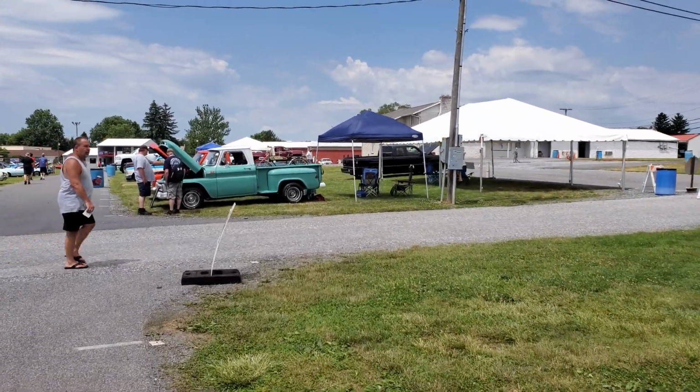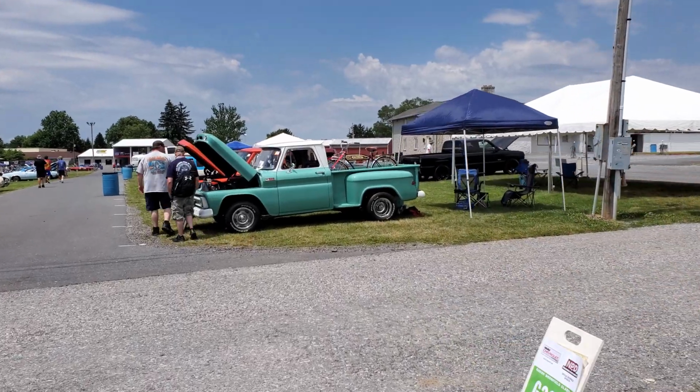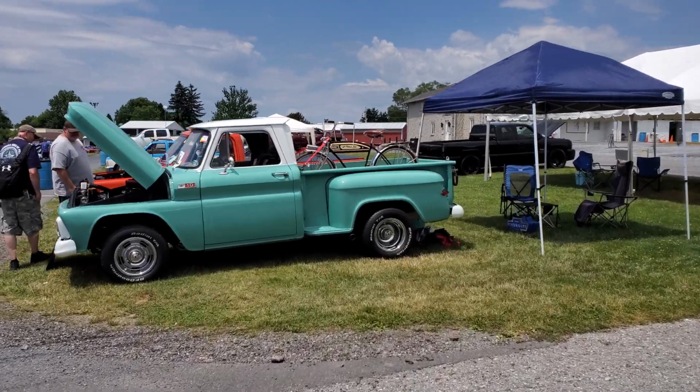Hope you like my new fancy gimbal. It's called Legs. I just had one repaired a few months ago. Anyways, look at this bike back here.